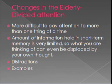Also, as we get older, we get divided attention. It becomes more difficult to pay attention to more than one thing at one time. We get distracted by a variety of things more easily, such as the radio playing in the background, someone talking in the back, or a doorbell ringing, which may disrupt your concentration on what you were focusing on, and that becomes more easily done than when you were younger.